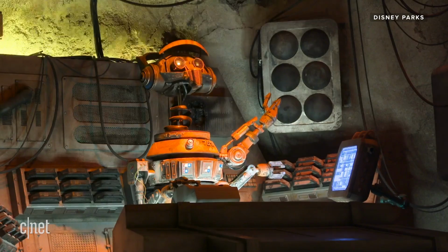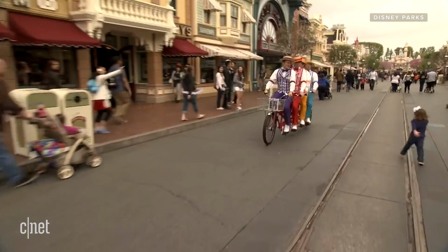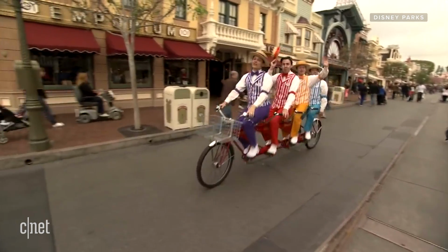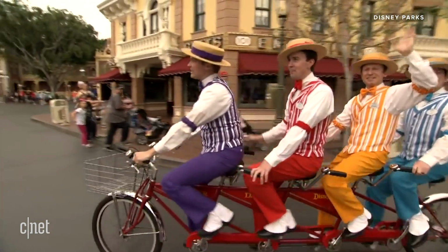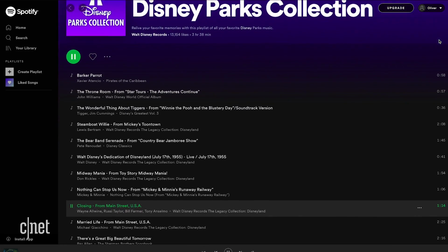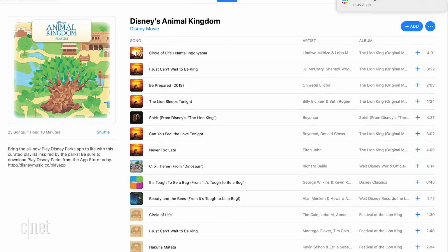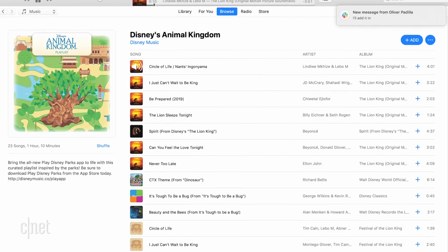You can stream tons of Disney Parks background music. It's the stuff that plays when you're walking around Main Street USA or Tomorrowland or Adventureland. Disney put a few tracks up to stream on Spotify and Apple Music. You may need to poke around to find a good mix. I personally like the background music of Animal Kingdom. It has a really good vibe.